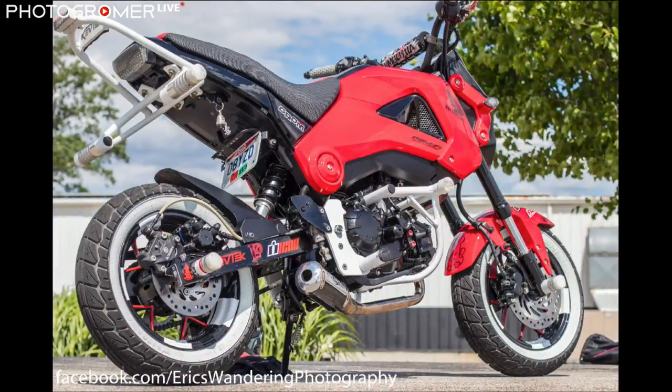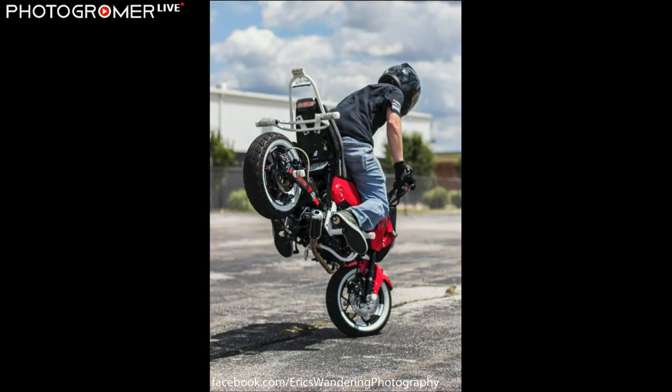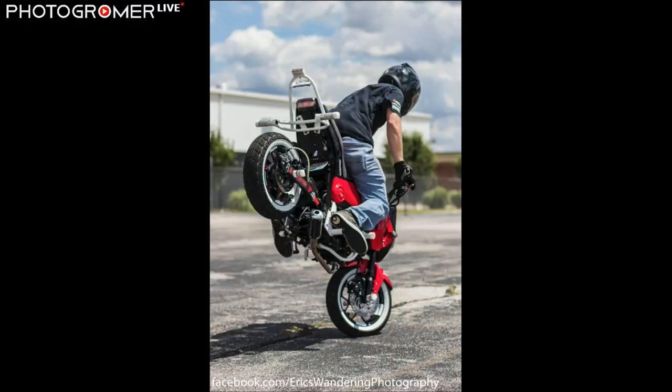He took this photo with an iPhone 5S. The first one was taken with a 5S. The others were taken by a friend with a professional camera. Do you know what his friend's name was? They never get photo credit. Look right there, it's right on the bottom. We got photo credit. That's Eric's Wandering Photography.